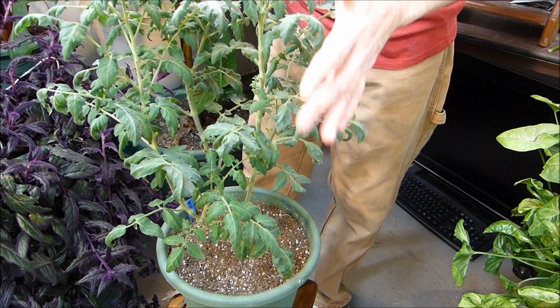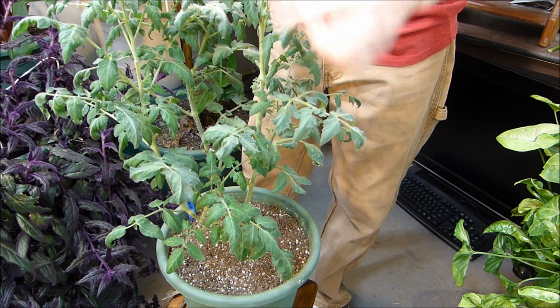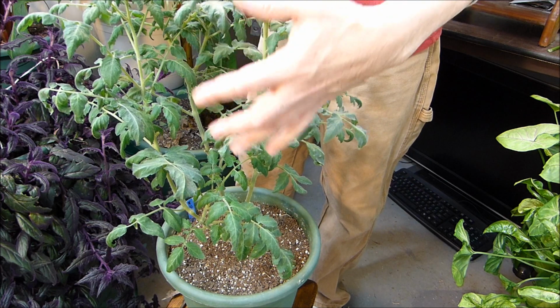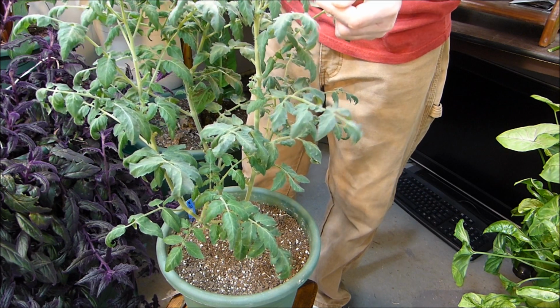Boxcar Willie is an old-fashioned heirloom tomato, and what that means is that when you save the seeds from these tomatoes, they will breed true. That means they'll put out a plant that'll put out the same fruit year after year after year. So you don't have to worry about buying new seeds every year. That's a wonderful thing about heirlooms.